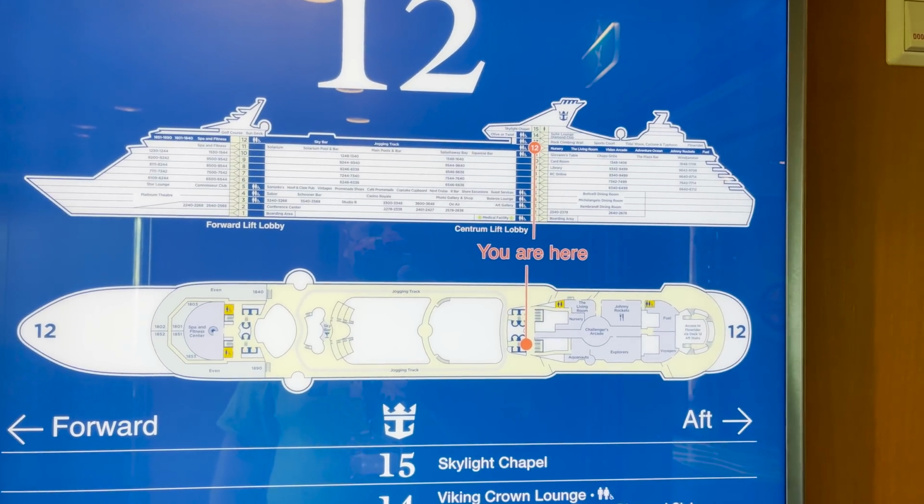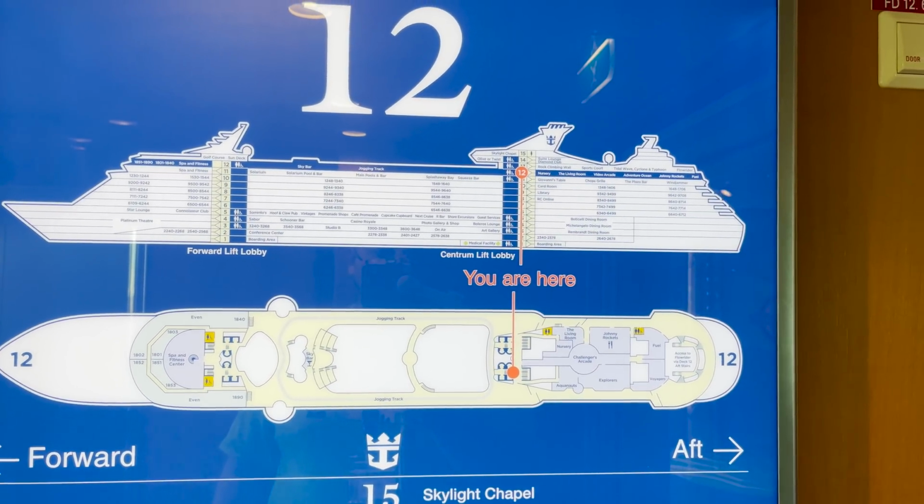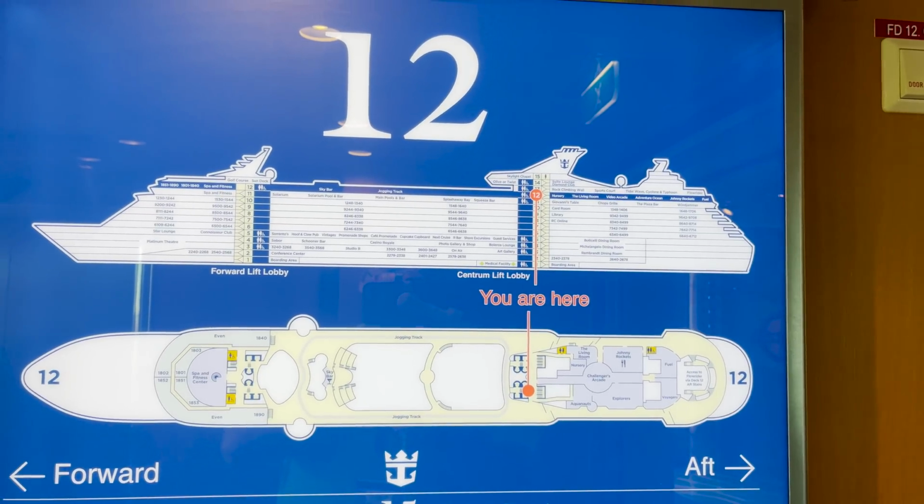All right, that was an undertaking once again, but I think we got just about everything here on deck 12. Let's continue to deck 13.